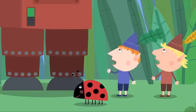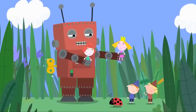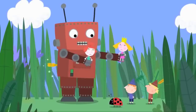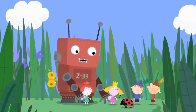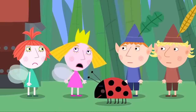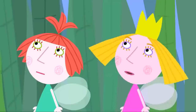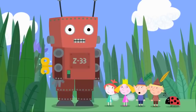Help! Help! Oh, no! Put us down, you silly robot! Put the girls down! I only answer to my master, Ben Elf. Robot, put the fairies down, please. Yes, Ben Elf. And say sorry. Sorry. That was a bit scary. It's not like a normal toy robot. I think my key might have made it a bit magic. But it seems to do what I say, so we should be okay.